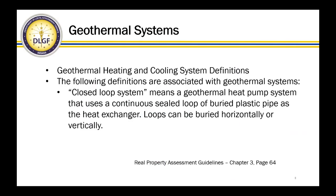So there's a closed loop system, which I mentioned a second ago. This just means that it's a continuous sealed loop instead of being open, and it can be either, as I mentioned, horizontal or vertical.